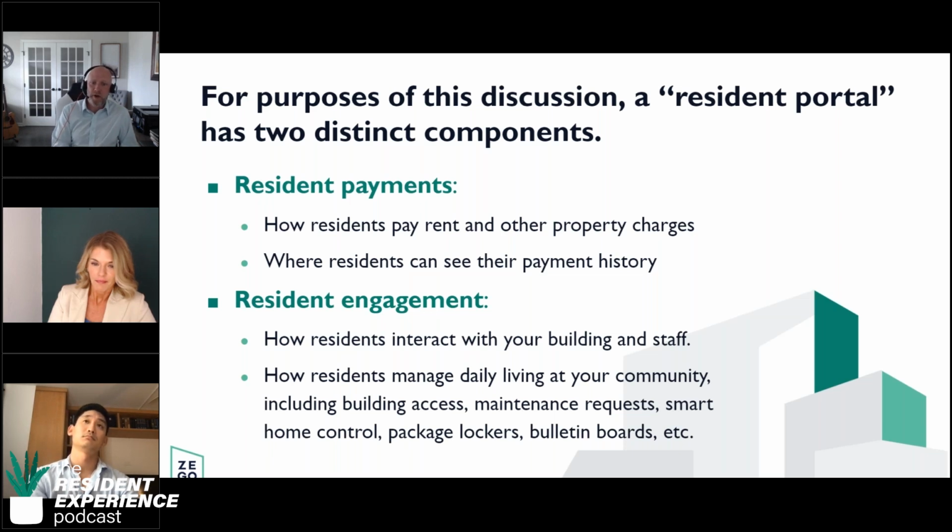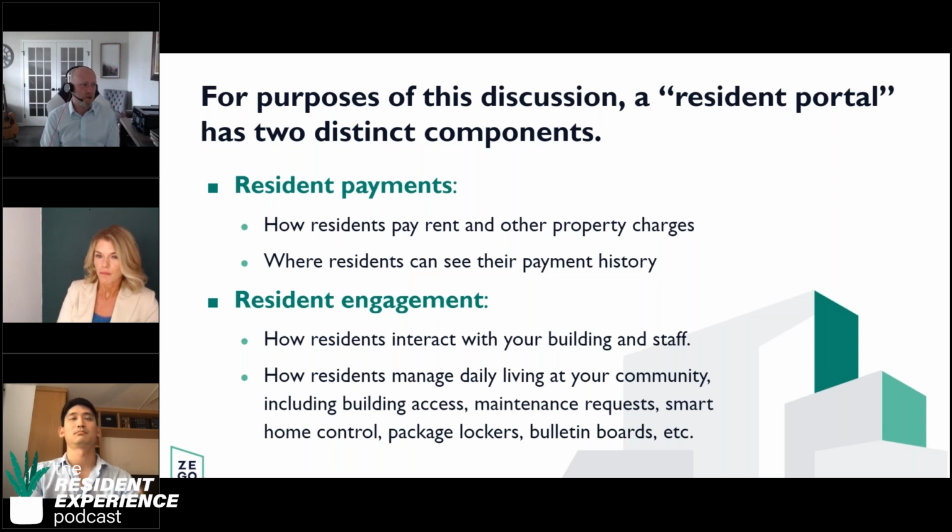So how your residents interact with the building and staff, thinking about service requests. I've seen roommate matching kind of stuff on the student housing side of things. Smart home controls listed here, package lockers, amenity reservation, rentable items, accounting for your pets, messaging. The list of stuff on the resident engagement side can be really, really long. And so part of this conversation is going to be, as we get into this, which of those features do you think are the critical ones, or at least the ones to start with?